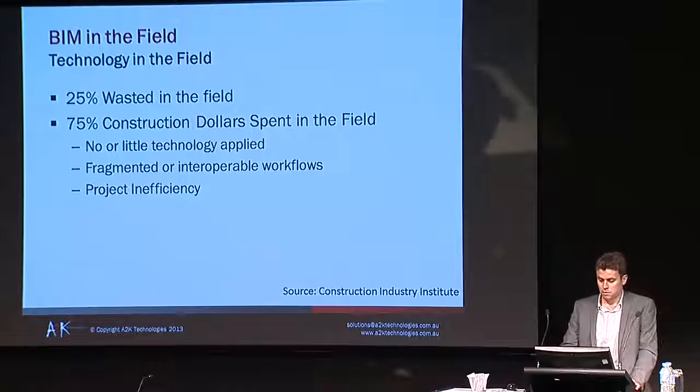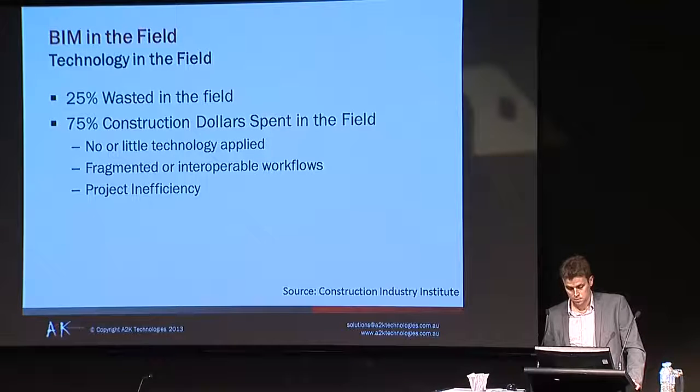Thirdly, our current manual processes lead to project inefficiency, where significant time is being wasted on non-value-adding activities. This includes time and quality problems, rework, wasted overheads with long time delays between trades, and safety incidents.